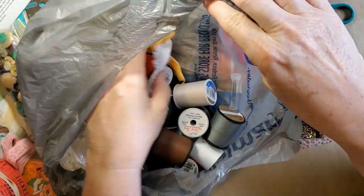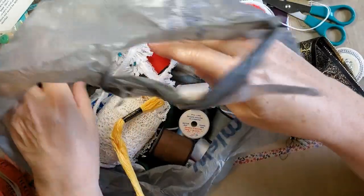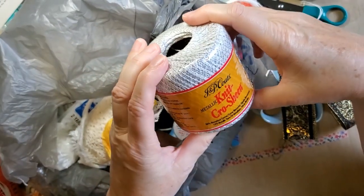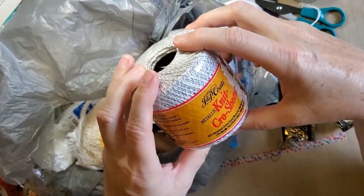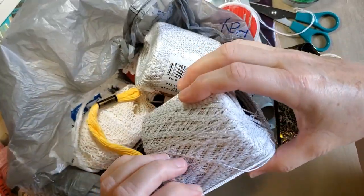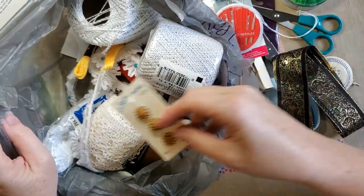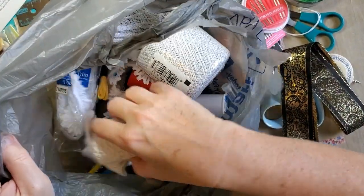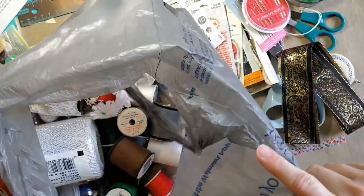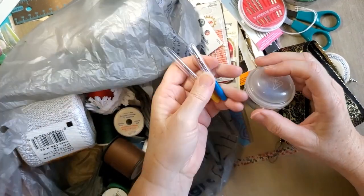Yeah, I might have shown you this. I don't know. Some embroidery thread. And this is metallic knit. I guess I can use that for binding. I think I can. Some buttons. Yep, these came out of a sewing box. And I think it's the sewing box that I am selling in my yard sale.